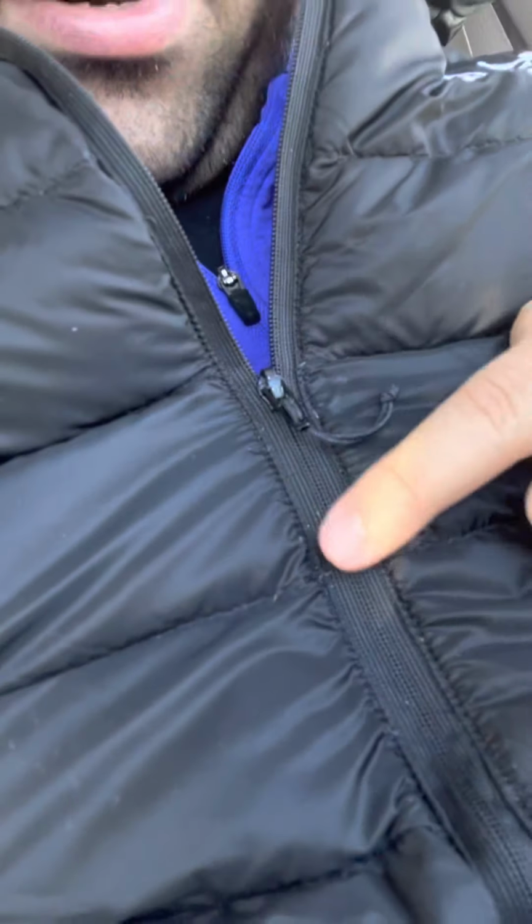The downfall, as you can see here, is the fabric itself comes off. This is an alternative fabric that they're using. It's not like feathers, it's a synthetic material in these puffer areas. So when you wash it, over time, the material will come out of the seams. I've washed it twice now, and I've had this jacket for about a year. That's the only thing I see as an issue: over time, the synthetic material comes out of the seams. Not a good thing in my opinion, but it is what it is.